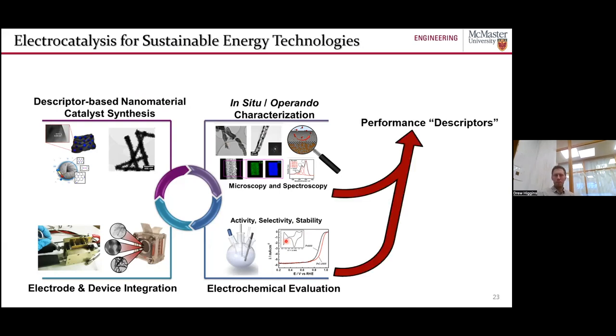From a fundamental standpoint, we want to correlate the results of our materials characterization with the activity, selectivity, and stability that we measure electrochemically in our lab. That allows us to define what we call performance descriptors, which are essentially the properties of a catalyst that make it good. Once we know what properties of a catalyst make it good, we can feed that back into the design loop to hopefully develop catalysts that continue to improve upon themselves in an iterative way, where ultimately we want to arrive at something that performs better than anything we've seen before and integrate them into an actual device.